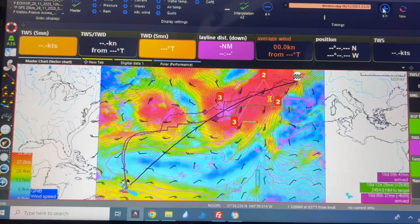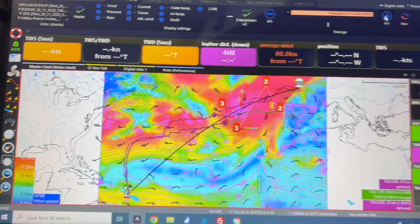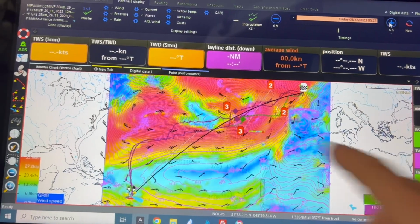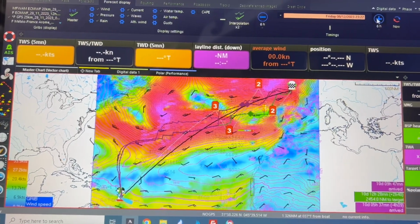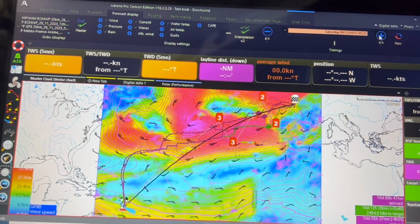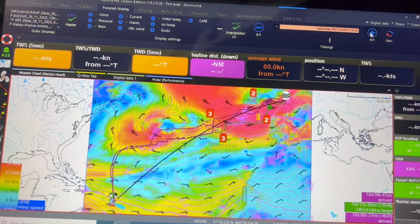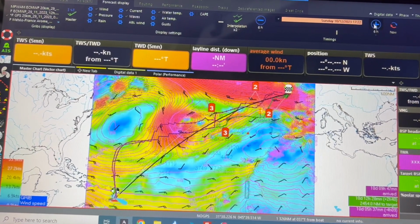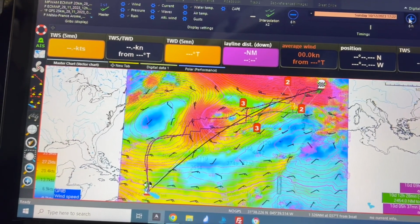and then we kind of lose this low pressure system here, and then there's another one coming in behind us, and then another one here as well. So you can see by the time we get into the finish there's this one chasing us here, which could be a little bit of a problem. But it's very fast downwind and pretty breezy at the end.